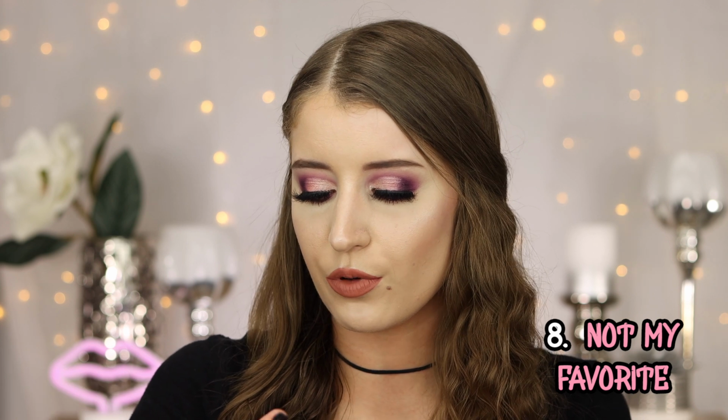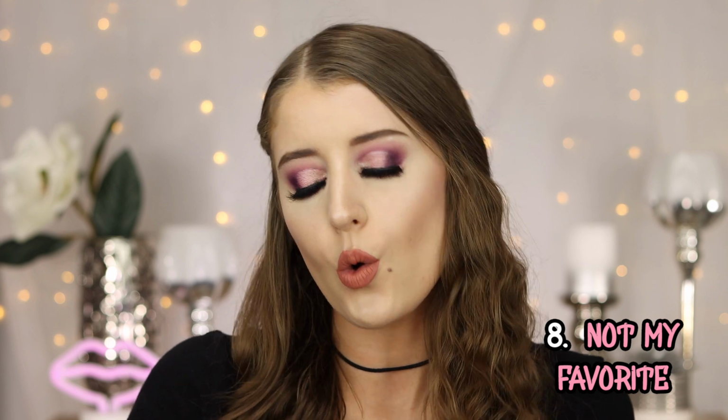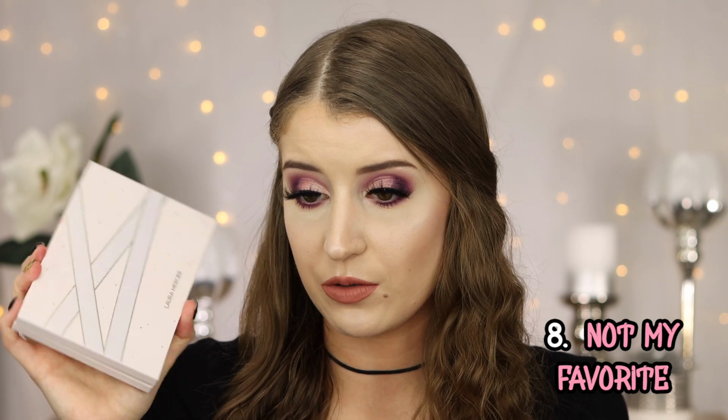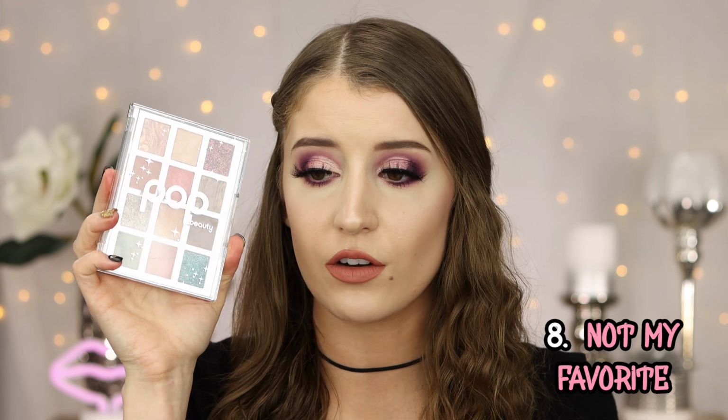These shimmery shades are pretty, but they're so sheer. I just didn't really like this palette. It was okay. Some of the shimmery shades are good, others not so good. So yeah, this is definitely not one of my favorite palettes that I tried out. And then the next palette we have is this one from Pop Beauty.